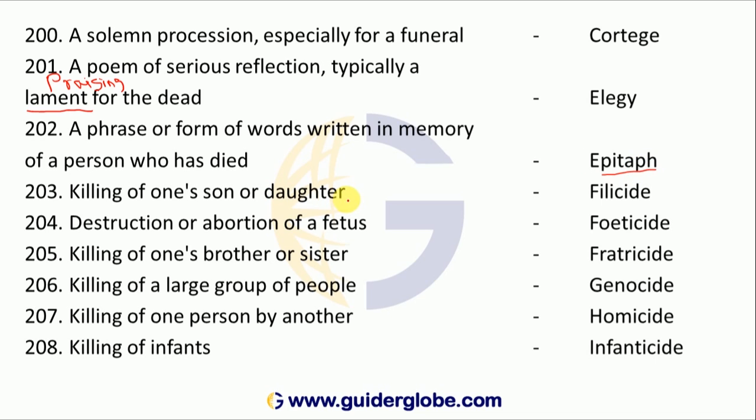Killing of one's son or daughter, that is by father or mother. Killing son or daughter is called filicide. Destruction or abortion of fetus, that is called foeticide. Killing one's brother or sister, that is called fratricide. Killing of a large group of people, genocide. Especially Sri Lanka and other things we read in newspaper, large killing of Tamils. Genocide.